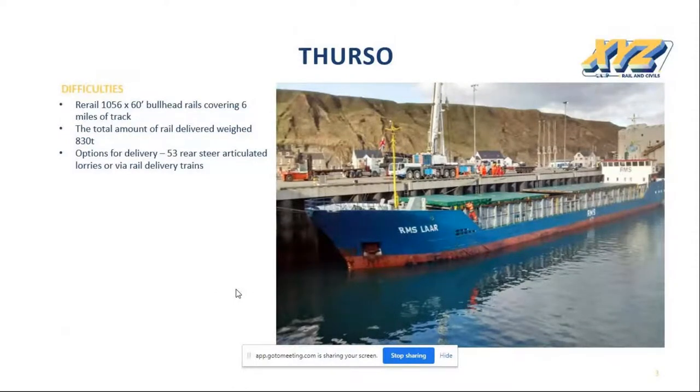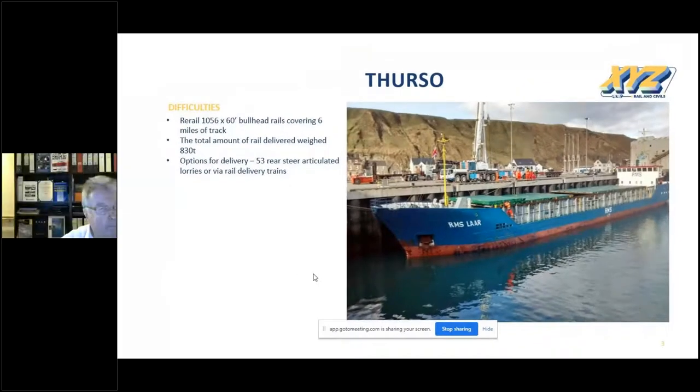If the rail was delivered by road, it would be 53 articulated lorries with rear steer, which would have difficulty travelling on the A9 as it is a single carriageway with chains at the Berriedale grades. This would hinder the deliveries, let alone the increased environmental impact.